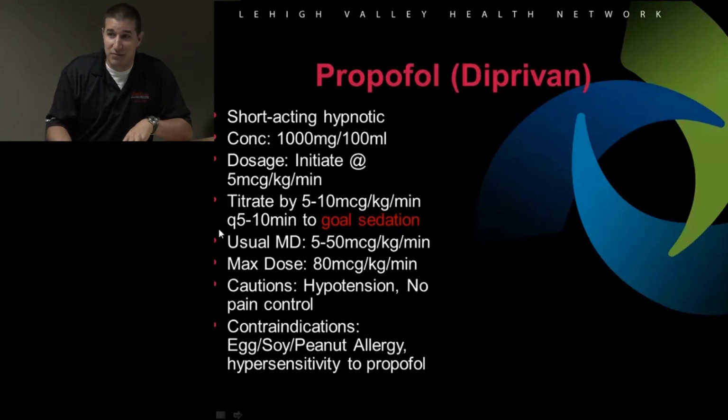Contraindications to the medication would be if they have any egg, soy, or peanut allergies or a known hypersensitivity to Propofol. So it is a wonderful drug, especially in the transport world. It does seem to do a good job of controlling our patients. The only downside is when you start stimulating them with vibrations, such as being in an aircraft or hitting all the bumps in the roadway, they oftentimes need higher doses of that Propofol. So that's why I say be very cautious when you are titrating that up, that you don't cause them to be hypotensive.